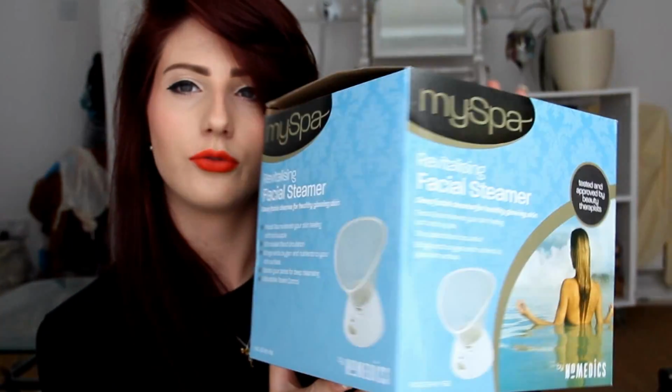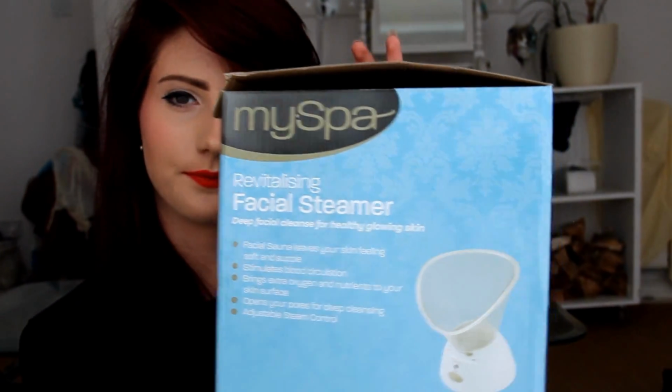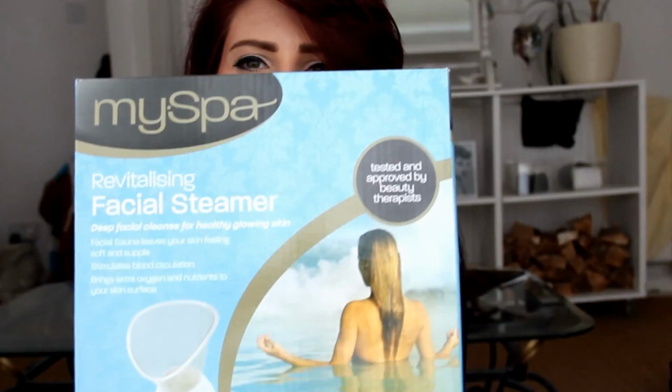So once I've taken my makeup off, I've actually started using something new recommended to me by a fellow beauty blogger called Kat from Beauty Junk Me, and it is a My Spa Revitalising Facial Steamer by Homedics, I think, if that's how you say it. If you haven't heard of a facial steamer before, it basically looks like this. This little pot and this little funnel which you screw onto the top, and you just rest your face in here.